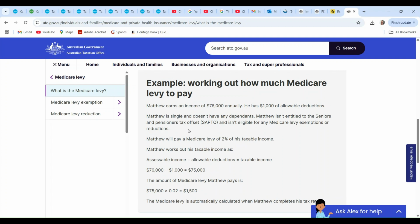Here's an example. Matthew earns an income of $76,000 annually. He has $1,000 of allowable deductions. Matthew is single and doesn't have dependents. Matthew isn't entitled to the seniors and pensioners tax offset and isn't eligible for any Medicare Levy exemptions or reductions. Matthew will pay a Medicare Levy of 2% on his taxable income. His taxable income is $75,000. The amount of Medicare Levy Matthew pays is $1,500, which is 2%. As a rule, the Medicare Levy is 2% of your taxable income for most income earners.